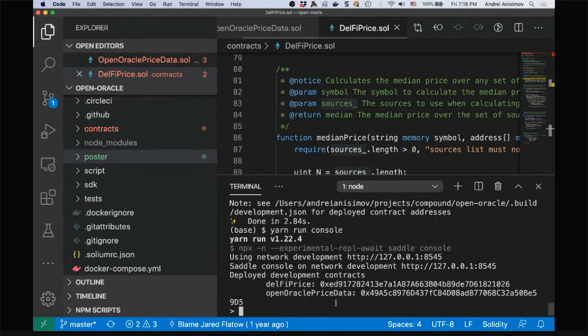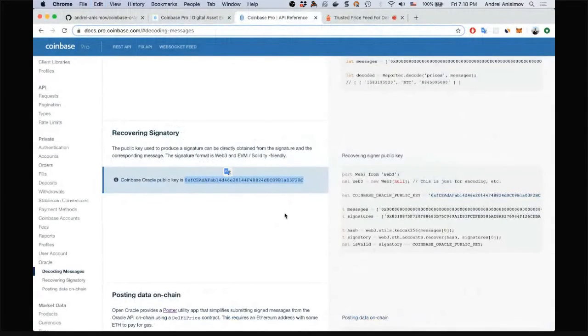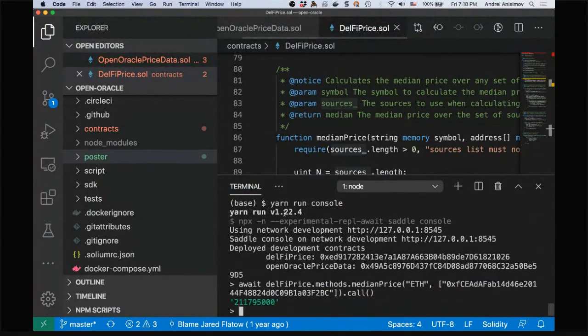All right, and now we can interact with our Delphi price. Make sure we do await, and then Delphi price, methods, median price, and then we say the asset we care about is ETH, and the array of sources that we want to medianize is just one. It's going to be the Coinbase Oracle public key. And then we're going to call this method. All right, awesome. So we get the price. This is an ETH price, $211.79, encoded to 6 decimal digits.